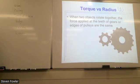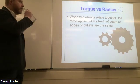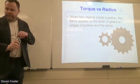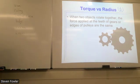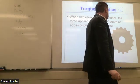Now, if we look at a couple of gears rotating together.